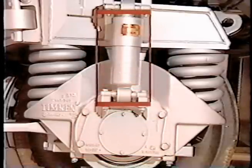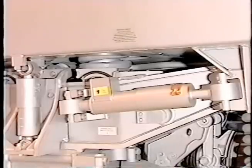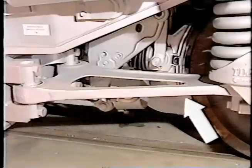Axle snubbers help reduce spring oscillations. Horizontal, lateral, and vertical snubbers are provided for improved ride control. Tie rods connect the bearing housings and provide force transfer equalization.